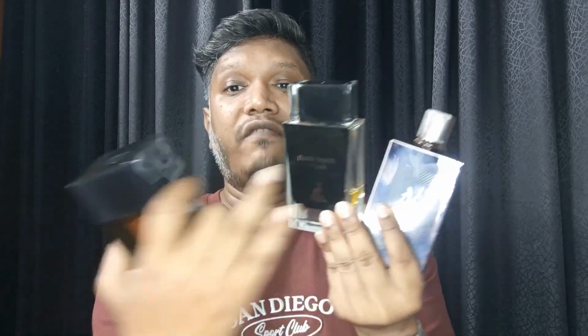Just imagine having these two fragrances as replacement of Dior Homme Intense. Well, you can't replace Dior Homme Intense. If you just want alternatives to Dior Homme Intense, you can have these two. Dior Homme Intense is not replaceable. This is a fabulous, fantastic fragrance that I love. So if you are looking for alternative, you can get this too.